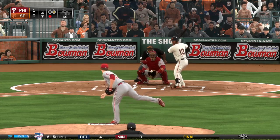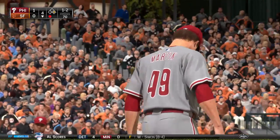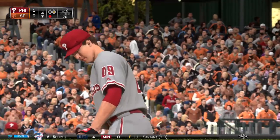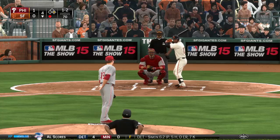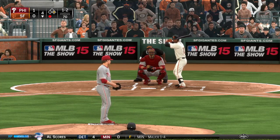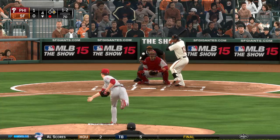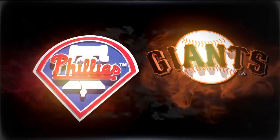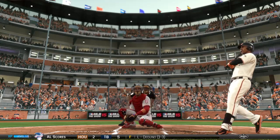1-1 pitch on the way. The slider up into the 90s there. It's 1-2. Now you can't look for a specific pitch. You just got to protect the plate. One, two, and look out. He has to back away there and then give a little glare out to the mound. It's ball two. He did not like that one bit.